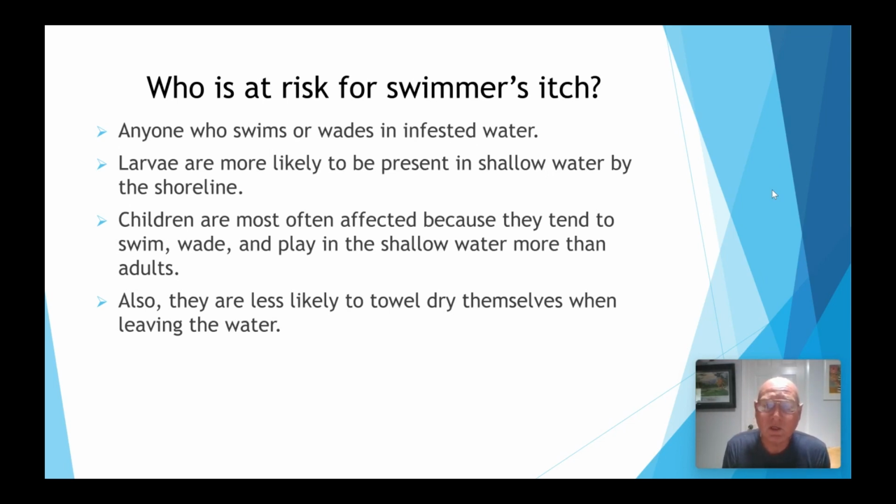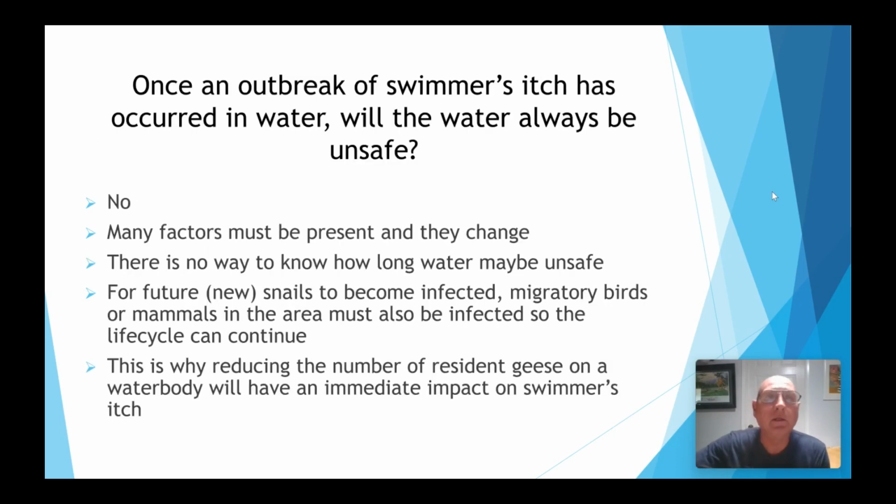Most of our swim areas have docks next to them. The geese get up on the docks, they poop on the docks, we wash off the docks, the feces goes into the water, the snails eat the feces, and the cycle just continues. So areas around docks are areas where a lot of geese are. Up on your property, because you have a zero slope lawn, your geese are going to come up on your lawn, they're going to poop on your lawn, the rain or your watering of your grass is going to push the feces into the water, and the snails are going to eat it, and it goes on and on.